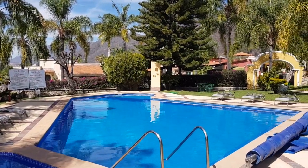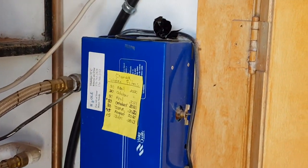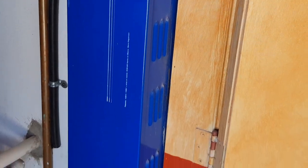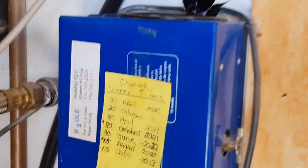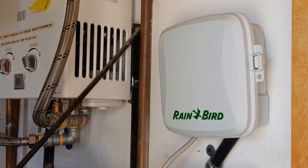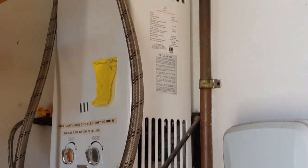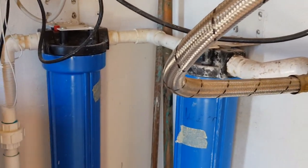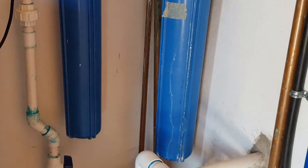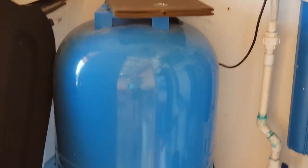Let's start checking out the house. Here's a good example of the filtration system. Inside this blue box here we have a UV light, and this UV light of course kills bacteria. The owners have been keeping track of when they change the UV light. It should be done every year. And you can see there's a Rainbird system here, an in-ground sprinkler system. An on-demand water heater. And here we see the rest of the filtration system, these two containers. And a pressure tank, which provides pressure for the house.